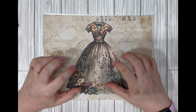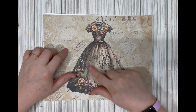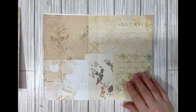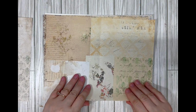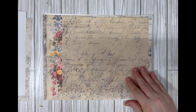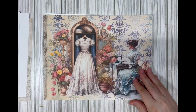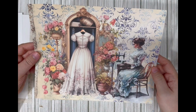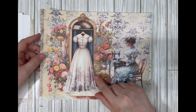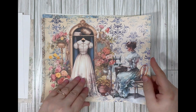So this is one of my very favorite pages, and I will have another tutorial using this page coming up soon. This is one of the background pages. That's a collage page. This is another background page. I've used a bit of that already. Then we've got these really beautiful images. The dresses are so pretty, and the scenes that she has created digitally are really beautiful here.